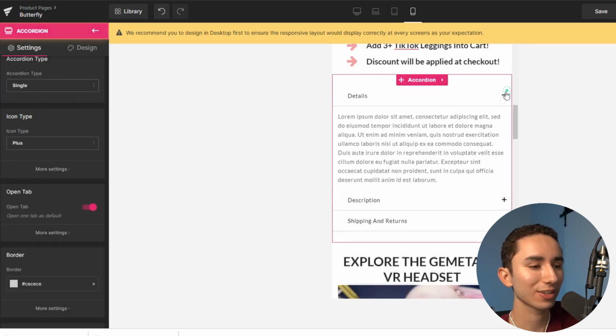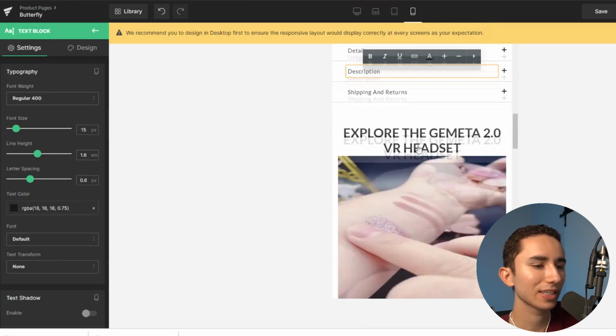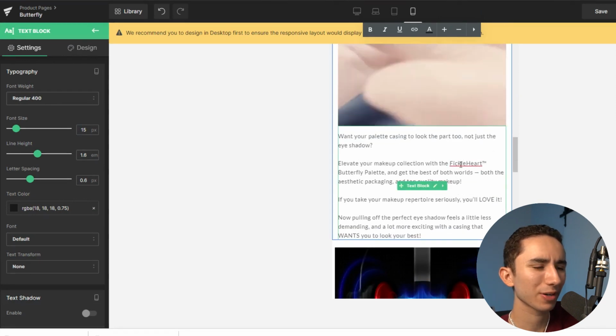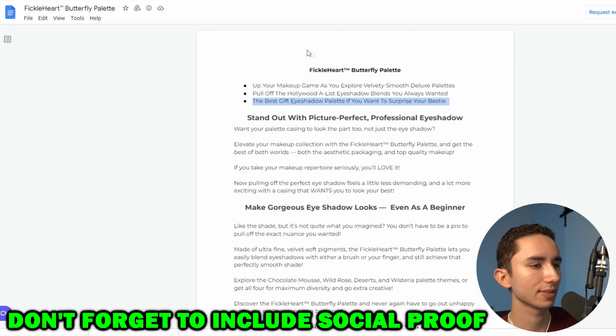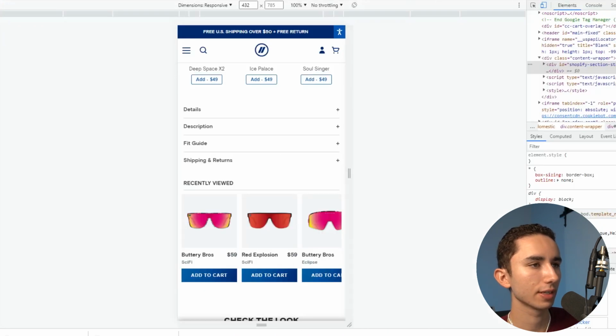Now, again, we would have the colors here. We would have a description, shipping and returns. For this section right here, I would consider doing a headline, then an image, maybe having just one body paragraph here. Then I would have social proof going down. So if we are going to implement that right now, let's go into "Stand out with picture perfect professional eyeshadow." So we'll just do that right now.